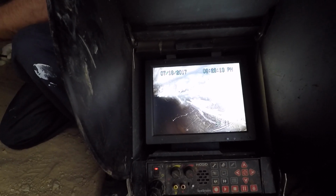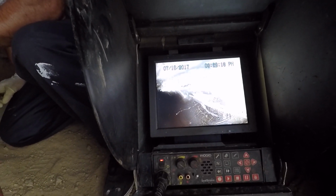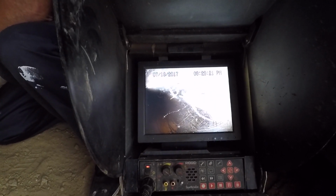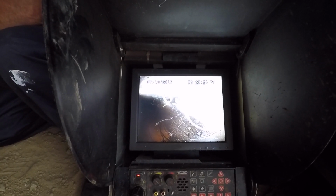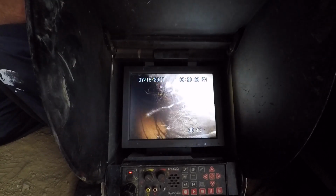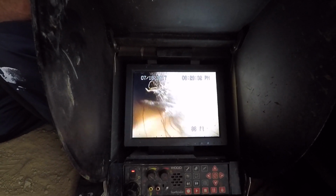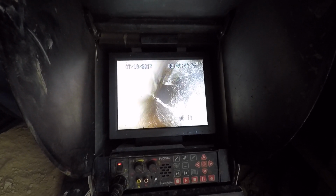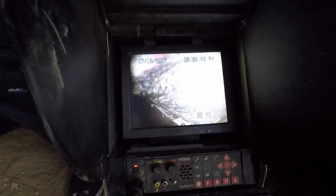As you can see right there, there are actual roots, starting from about the 75 foot mark and all the way up to about 84, almost 87. That is almost 10 feet of roots displayed in the sewer line. Which means you have various breaks in the line, dislocations, and separations, allowing water and roots to protrude into the line, causing damage.